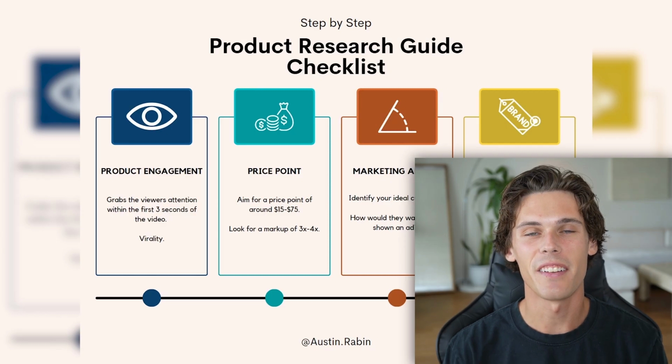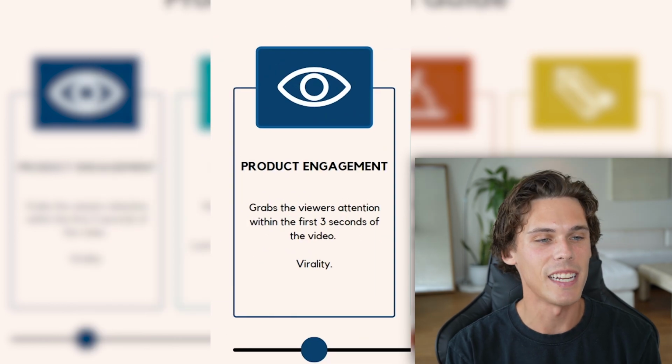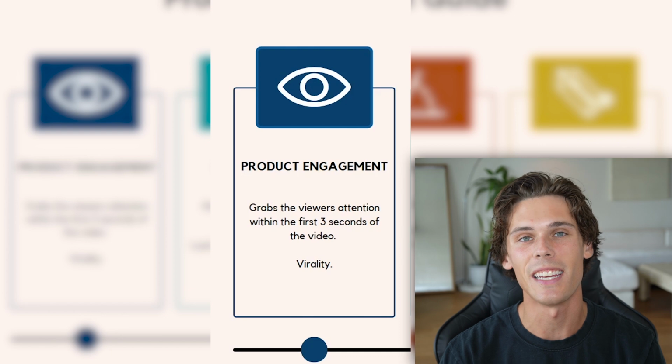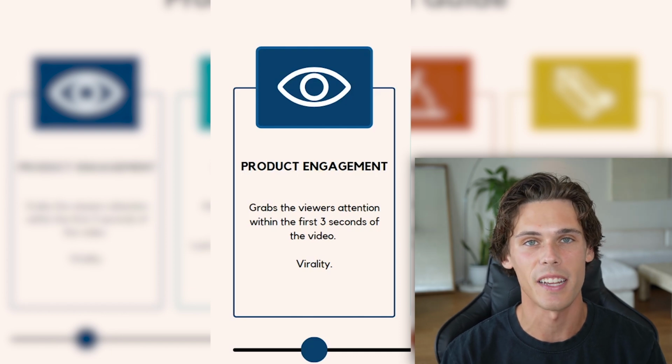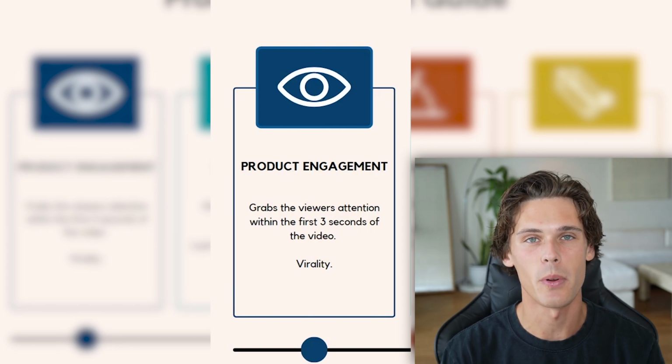All right, so I put together the 4 pillars to find the perfect TikTok product. So the first pillar is product engagement. Product engagement means that you need to engage the viewer within the first 3 seconds. Some products that you find will naturally do this just based on the functionality of the product. The reason that we want a product that's very engaging within the first 3 seconds is that TikTok is a very stimulating platform. Unlike Facebook and Instagram, people go on TikTok solely to be entertained as much as possible and as fast as possible. It's a constant dopamine release as you scroll past everyone's feed.